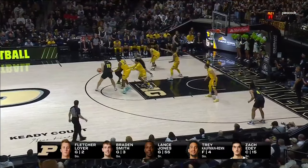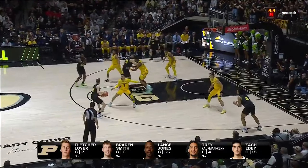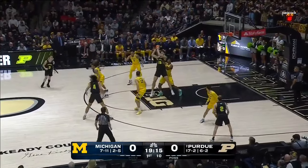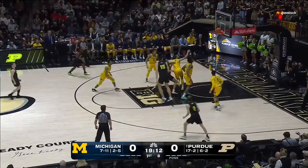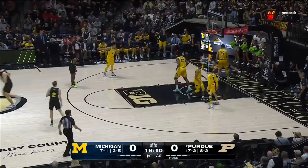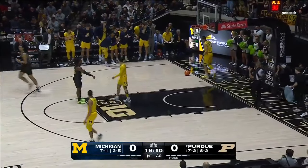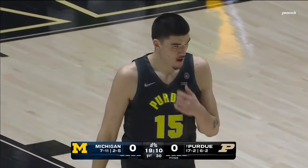Get it to Edey. This is exactly where Juwan Howard wanted this defense to have him catch the ball. They want to force him out of the paint, do their work early on the defensive end. Here it is, another kind of longer touch for Edey, and he leaves it a little too strong. And Kaufman Wren quickly claims it, and Michigan gets the stop. That was really well done by Terrace Reed. You mentioned they want to push him off that block. That's exactly what he does there.